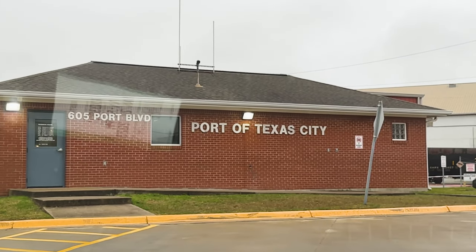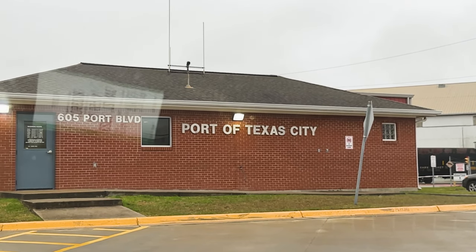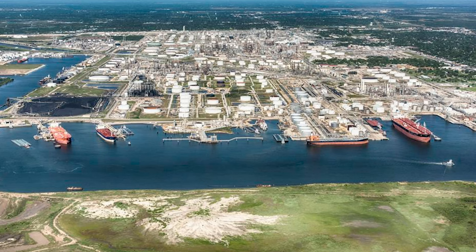I am now at the very first checkpoint to get into the port of Texas City. The port of Texas City is a very strict terminal, and this is actually the number one of three guard check-in points I must go through. Security is very strict here, and video recording and pictures past this point until I get to the vessel are strictly not allowed. So unfortunately, I must stop recording now until I reach the vessel.